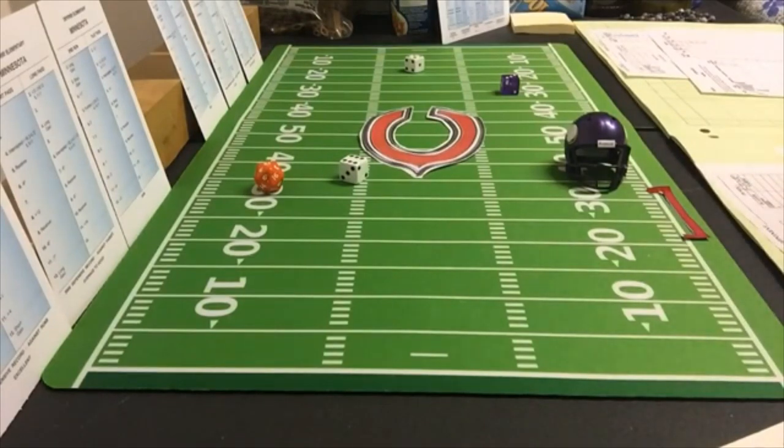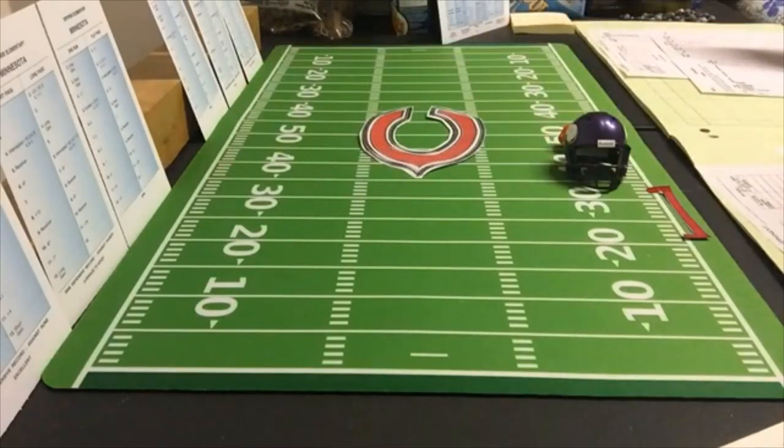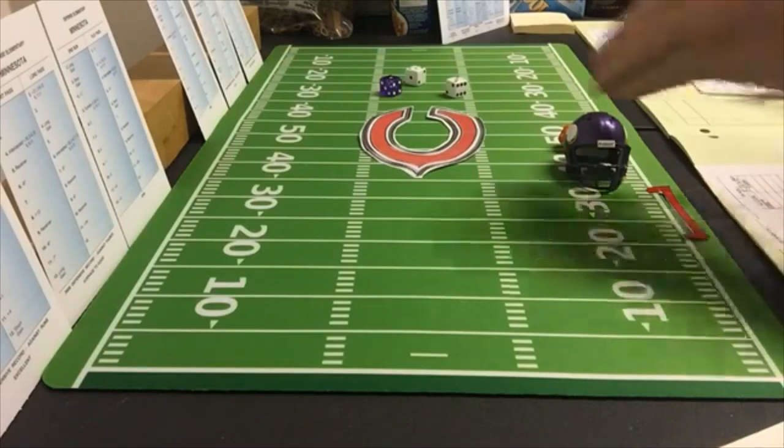To the split end. And on first and 10, they're going to go end run with Adrian Peterson again, even though that has not worked all day. We're looking for the pass, though. So six on Adrian Peterson, that's going to be big. No, it isn't. No, 5 yards.